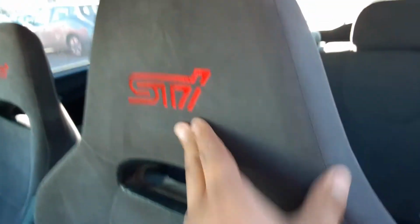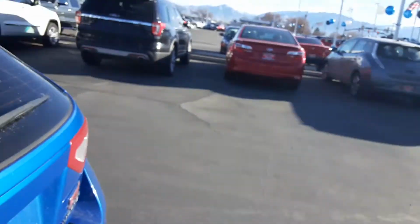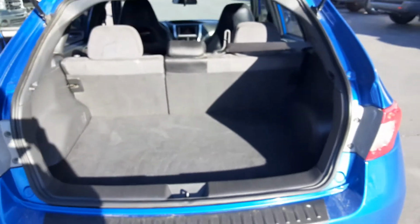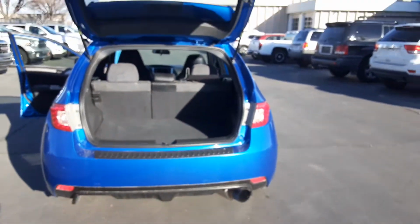I mean, look at these seats. You got suede seats with the STI logo on them. And the fact that this little 2.5, I mean, it's not a coupe. The fact that you're able to have four passengers in there is pretty amazing, man. And then just going over to the back, look at all that cargo space for this little Subi, man.